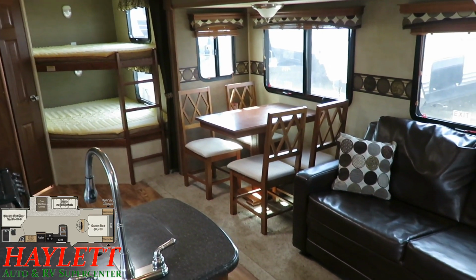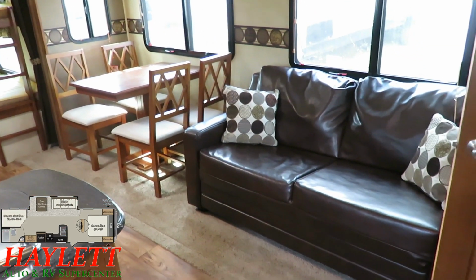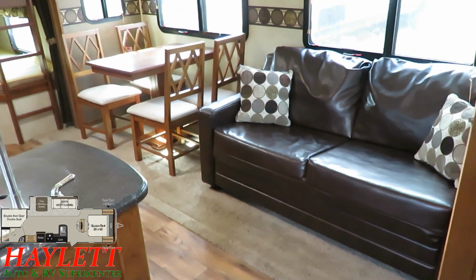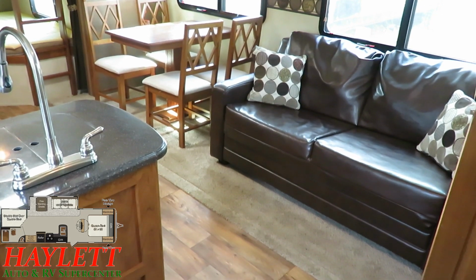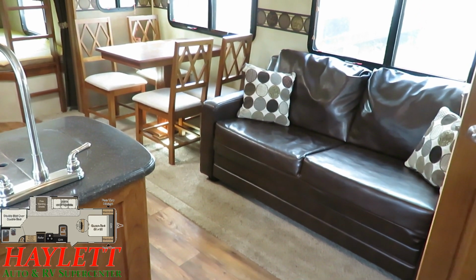Inside here, it is very nice, clean, and well kept. There's only one little blemish I've really spotted, and I've gone through this thing three times now. I'm going to point that out as we go, but it is absolutely nothing to get your blood pressure up over. Now, this is an odd seating arrangement for a bunkhouse, half-ton towable travel trailer, but I think it's actually going to make sense for a lot of people.